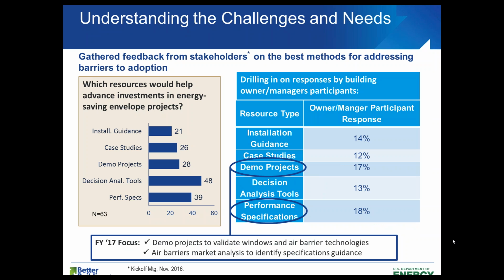We did have a series of webinars, some of you may have participated last year, trying to get down into the details of what resources would be most helpful in overcoming those barriers. On the right, we could pull out by participant what was of most interest. Looking at building owners and managers, demonstration projects and performance specifications were the key resources they were interested in to help overcome those barriers in making decisions to incorporate new envelope energy saving technologies. For FY17, we are focused on demonstration projects to validate windows and air barrier technologies, and we'll provide those results on our website, which I'll talk about in a minute.